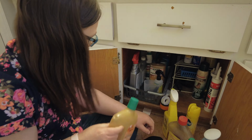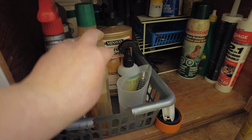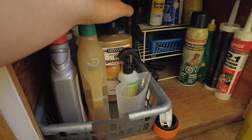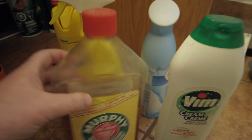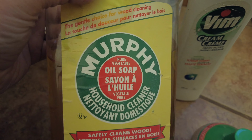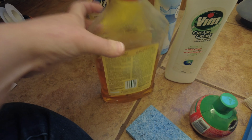Okay, this is what I'm keeping. I decided that I'm going to keep some of the hardwood cleaners and just use these. I like them just as much. I'll use that before I buy my Method, but I won't have two types at once like I do now. On the fence with this Murphy oil soap. I hardly ever use it. Probably not even good anymore. It's been here for I don't know how long. Anyway, I will Google it and see if it works.